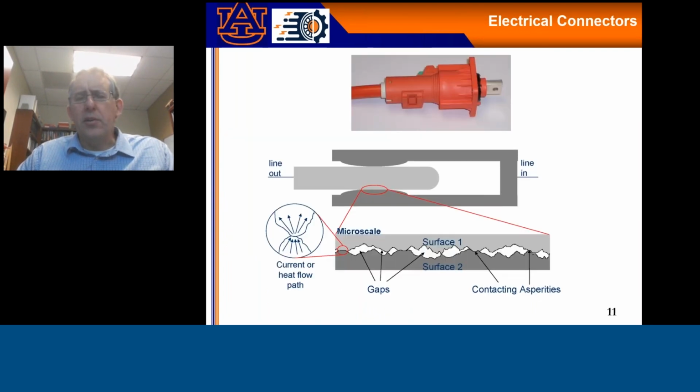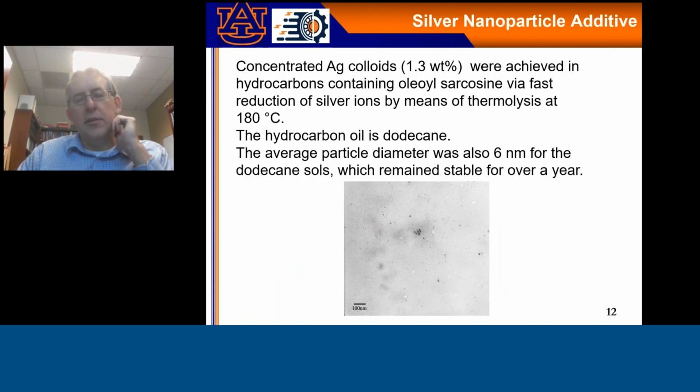A typical connector has a geometry like this, where you have a pin and then a spring that pushes the contacts together. So you have to have a force that presses the surface together to get good metal contact, usually, to transmit electricity. But more and more recently, we've been using lubricants and coatings to try to improve the tribological performance of these, because fretting wear is very common in electrical connectors due to vibrations. So this was what led me to the topic I'll talk about later.